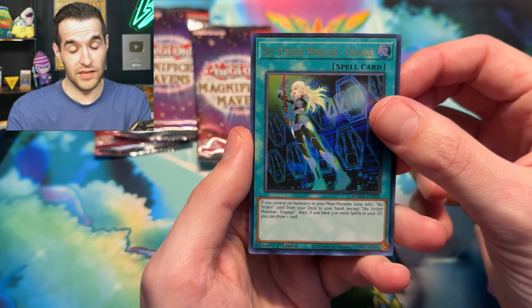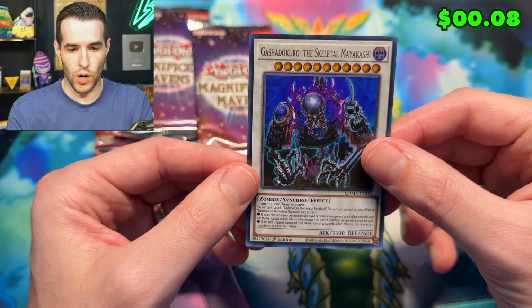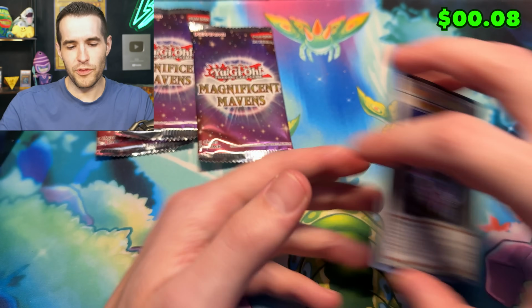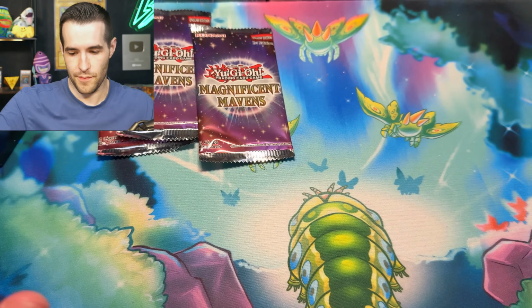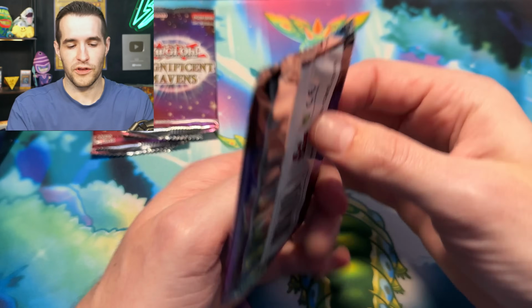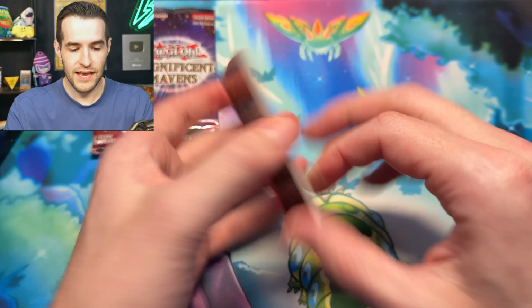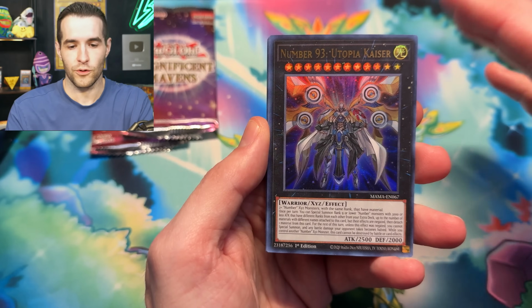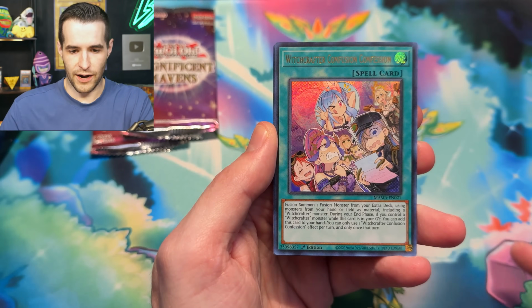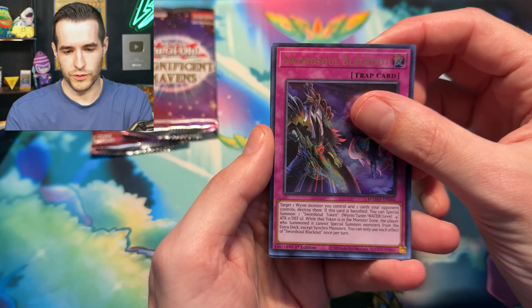Savant Kepler, we have Engage, so that's a good Ultra. And then Gashadokuro, the Skeletor Mayakashi. I remember the different slots meant something, kind of like Rarity Collection. That's another thing I meant when I said predecessor to Rarity Collection. You know how in Rarity Collections one can be a QCR, one's a nostalgia set. They kind of did that with this, where certain cards could be different things. They were either reprints or whatever. I don't remember exactly how it worked, or maybe they were more old school stuff.